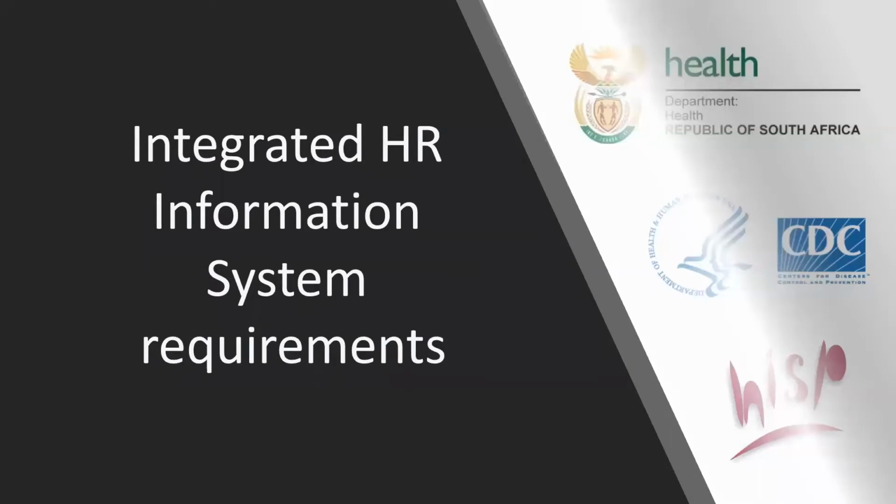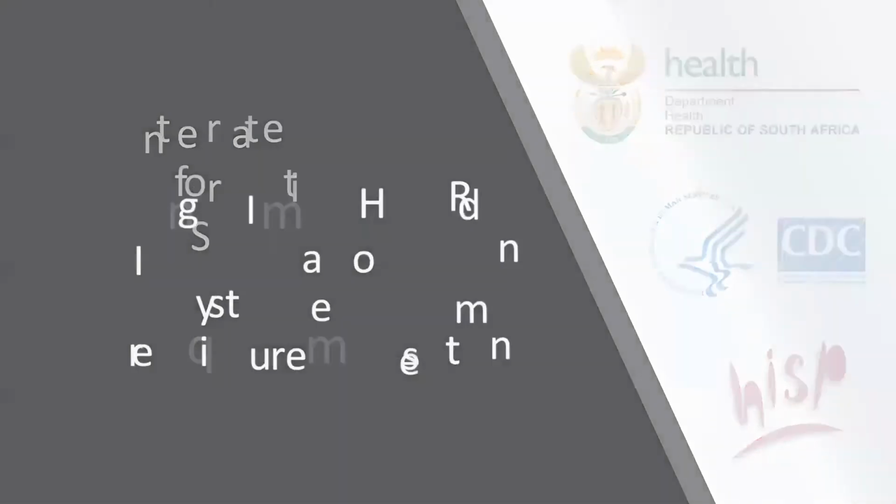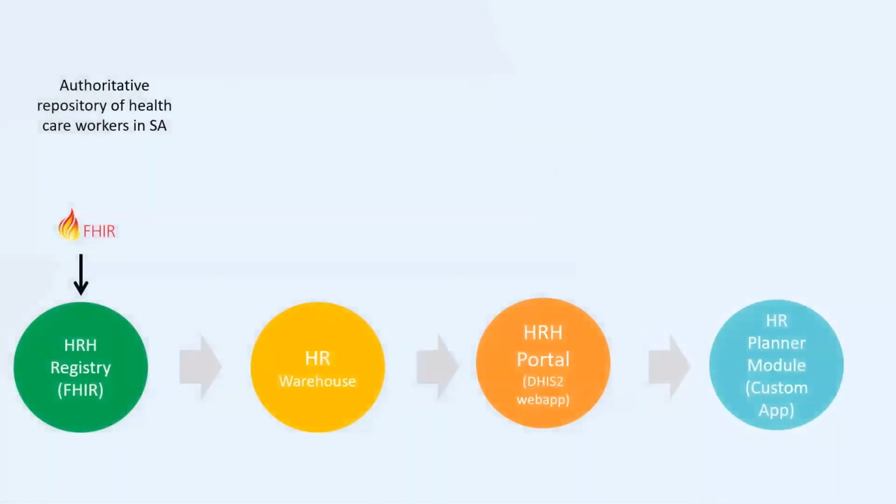The system that supports the human resources strategy lives within an integrated ecosystem of multiple contributing components. Here's an overview of those components. The first component is the Human Resources for Health Registry, and this is our authoritative repository of all the healthcare workers in South Africa.